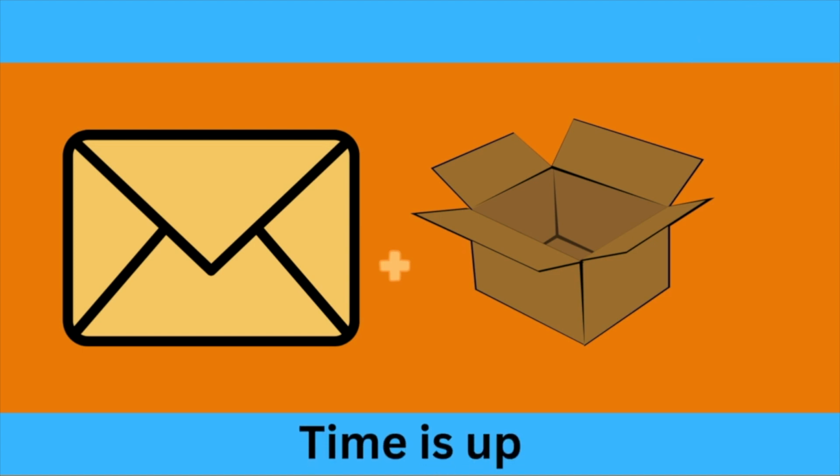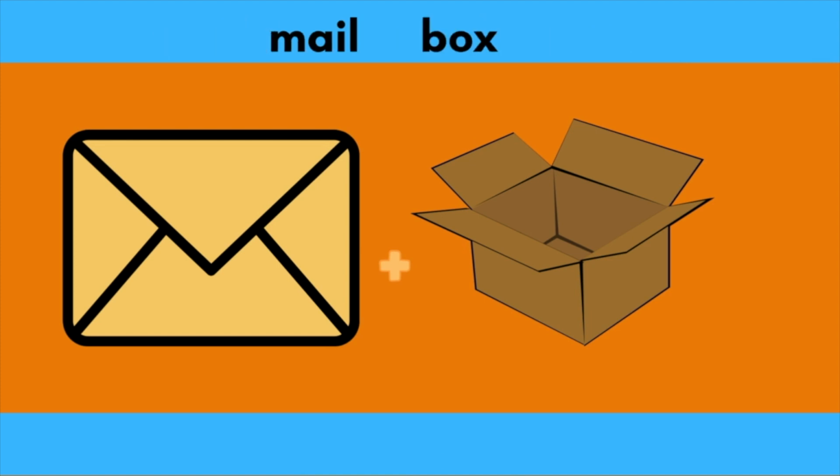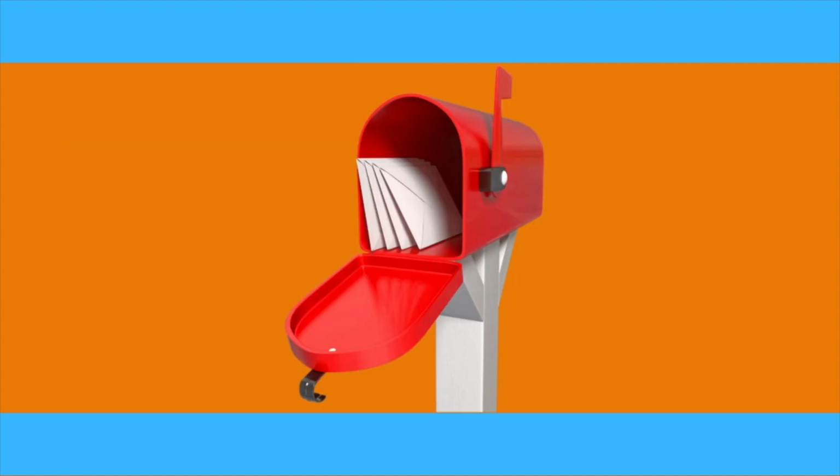Puzzle number 10. Time is up. Mail plus box. Mailbox.